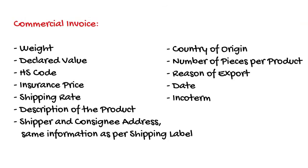Then the date, of course, when you're shipping, so when the label and the commercial invoice were generated, and the Incoterm, if you want to ship DDU, DDP, so what's the Incoterm? You always need to include it. And that's pretty much it.